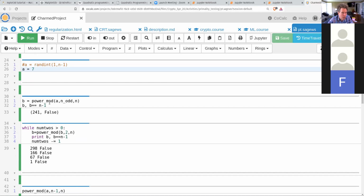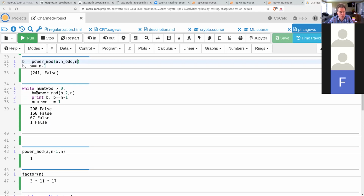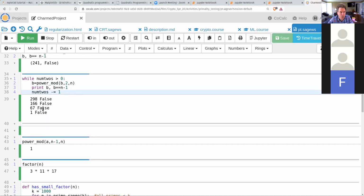First you take a and raise it to the odd part, mod n, and then you ask yourself, is it equal to plus or minus 1? The answer in this case turns out to be false. So now you repeatedly square: b is equal to b squared mod n, and I'm printing it and whether or not it's equal to n minus 1. Every time I subtract 1 from the number of 2's. These are the same numbers that we got before. This is what we have to write the algorithm to detect: you square 67 and get 1. That's not supposed to happen, because if you square something and get 1, then the thing that preceded it is supposed to be minus 1 if it's a prime.